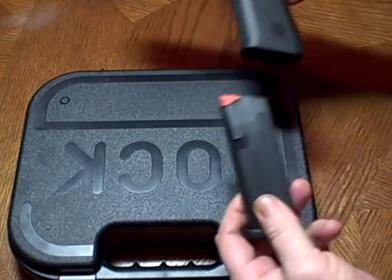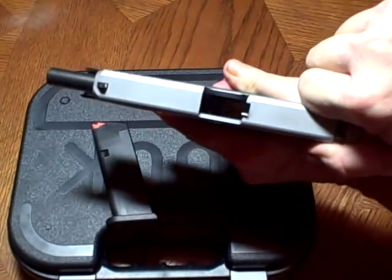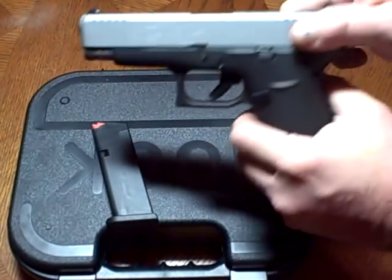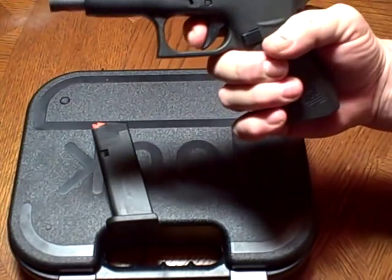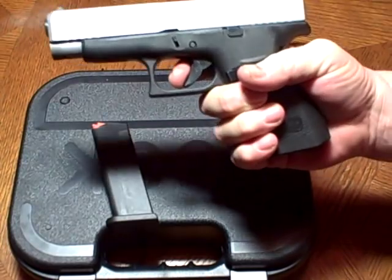Do a little safety check right here. It's one of the 10-round magazines. It's empty. Nothing in the chamber. We are good to go. All right. Got some take up. Some people might call it mush, but it's no big deal to me.